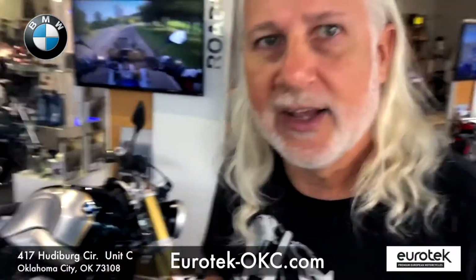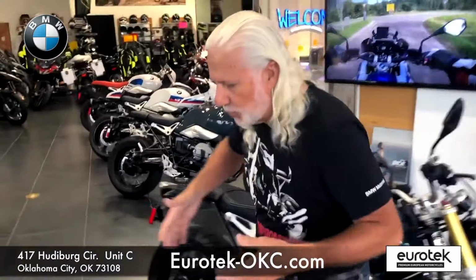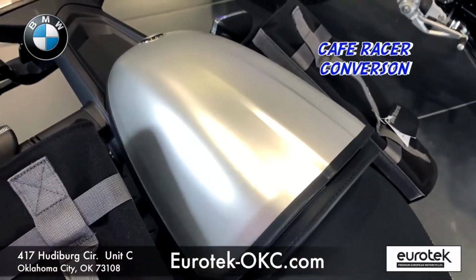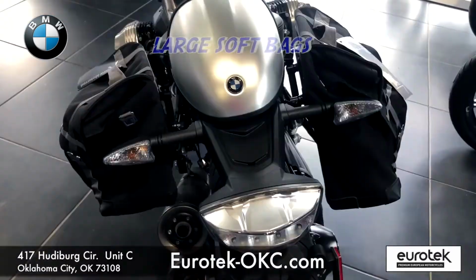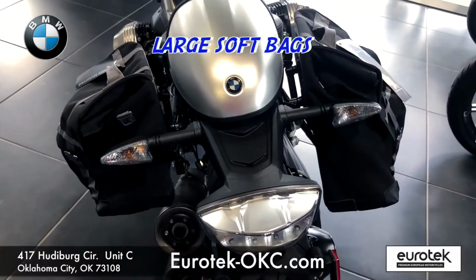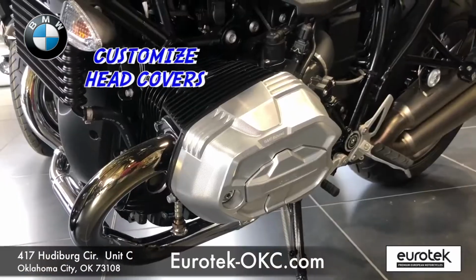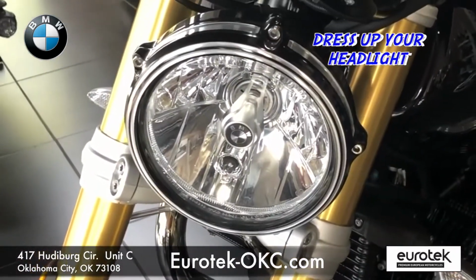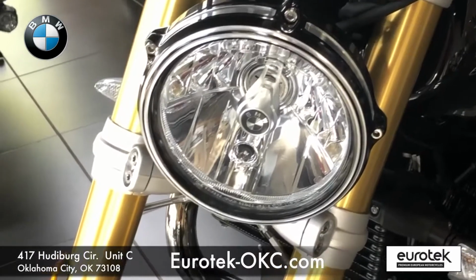And then it gives you the personalized and customizable style that you can add. For instance, you can take the rear seat off the frame and you can add a cafe racer cowl. You can also outfit it with bags. You can have customizable cylinder head covers where it shines it up, and then you can also dress up your headlight to make it dressier and go with the finish.